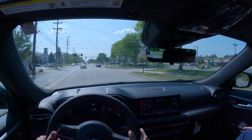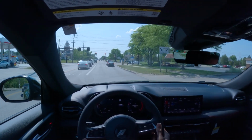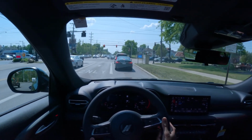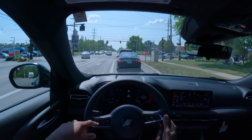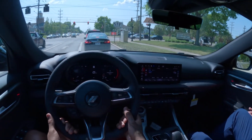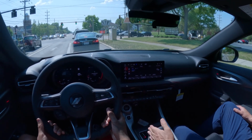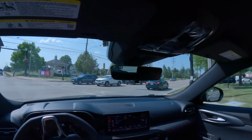Alrighty, so shall I turn right? Yeah, we'll go right. Hey, this thing feels very smooth, man. And then this is sport mode right here too. Yeah, sport mode there, and then I think it has auto stick, so you can put it in manual mode too. This thing is very quick.